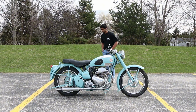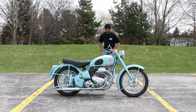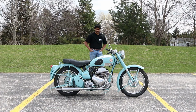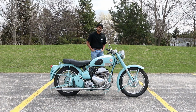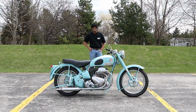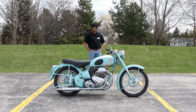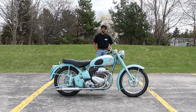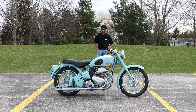The Ariel Square 4 is a very special machine, and to have one in the collection is always so surreal because I'd never seen the bike before this. And even when we did finally pick the motorcycle up, it spent 3 years just bouncing between workshops and getting slowly worked on. And now that it's here, it's like, whoa. That's a really, really cool machine.